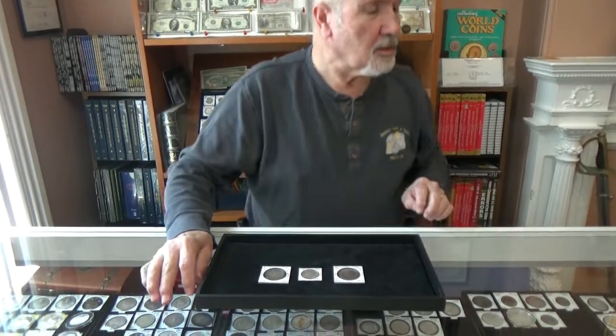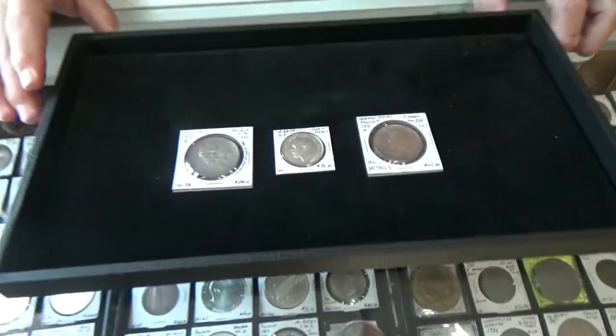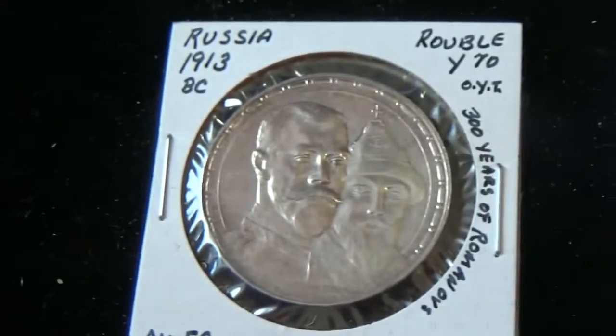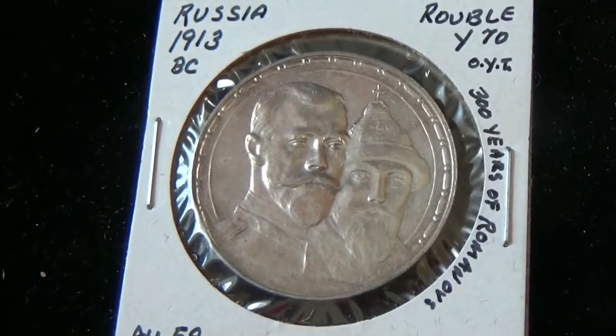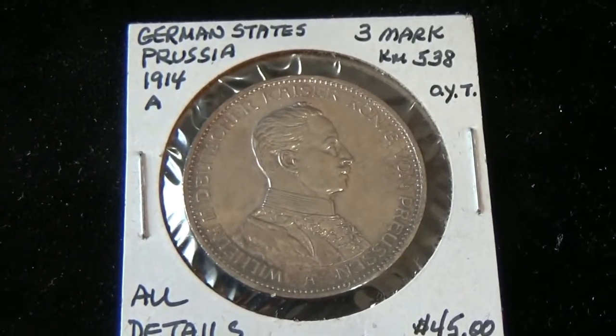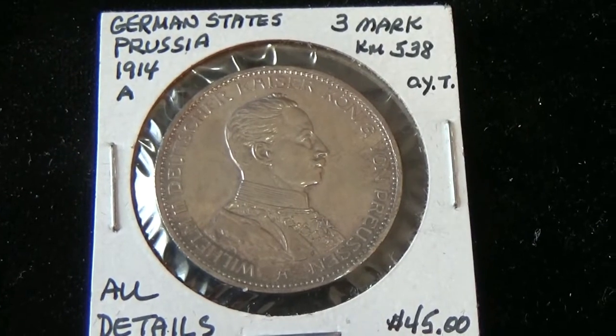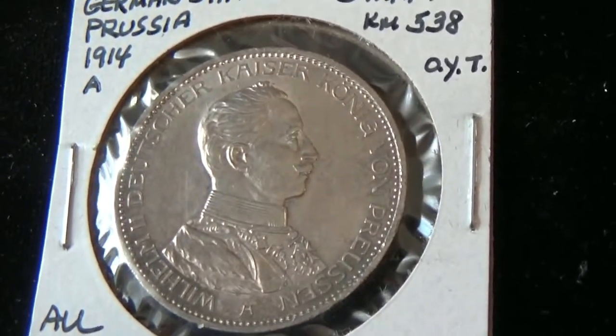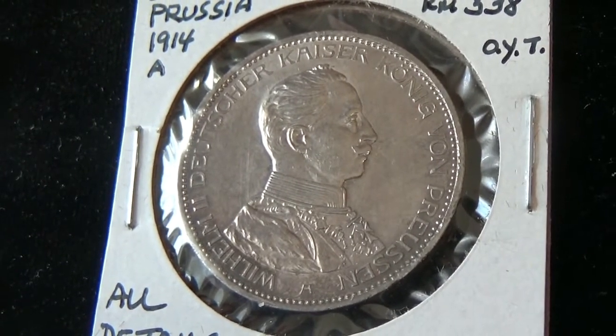And these coins are just an example. This is a florin of George V. This is a commemorative 300th anniversary of the Romanov dynasty. And this is King, or Kaiser, Wilhelm. And Wilhelm actually went into exile in the Netherlands, and he didn't pass away until 1941.